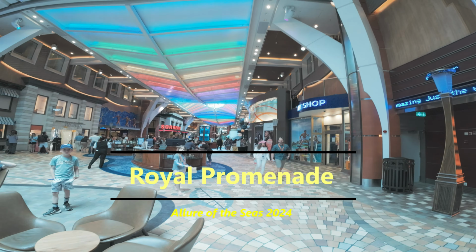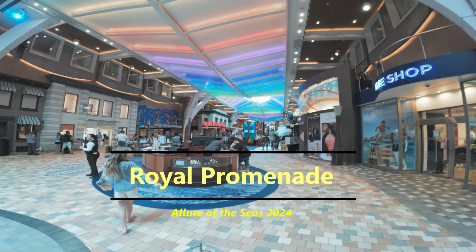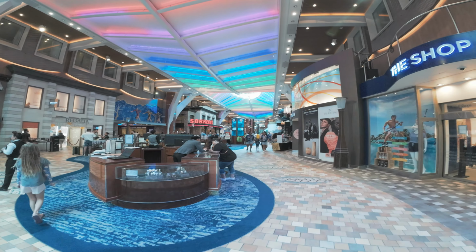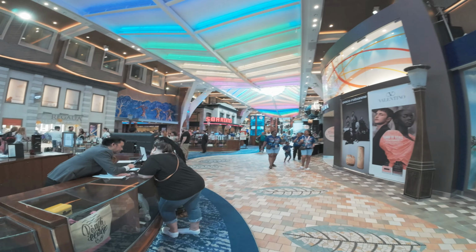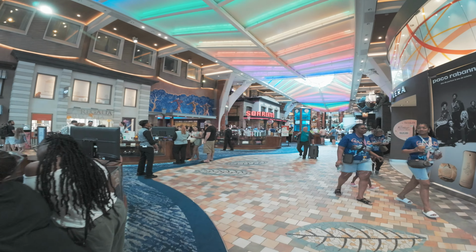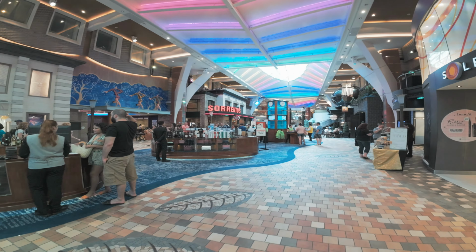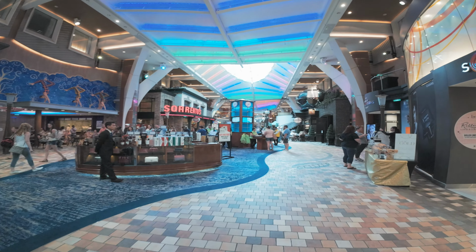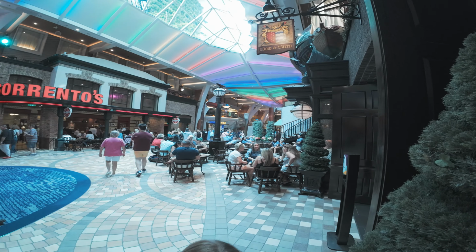All right, let's get started and take a look at the Royal Promenade. This is where you will first come onto the ship on boarding day on deck 5. And I have to say, it still looks really impressive. The Oasis-class ships do such a great job with the wow factor. As soon as you get on the ship, you're surrounded by bars, restaurants, shopping, and live music. It's really the hub of the ship and quite impressive.